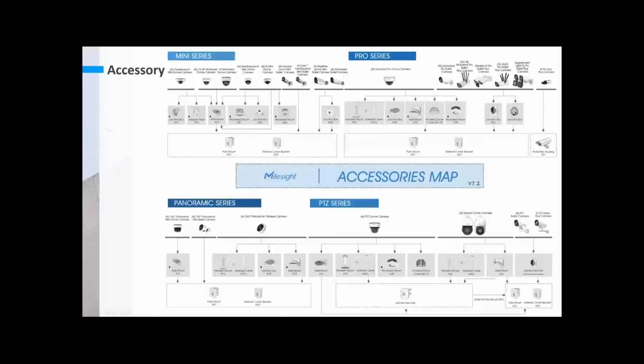Accessories, they've got it all covered. This slide is also on my website. So if you need to get mounting options for a particular model you've selected, this graphic, while busy, allows you to follow the line down to whatever mounting hardware or backplate, junction box, pendant mount, whatever you need to get. And we have a good supply of mounting hardware on the shelf as well.